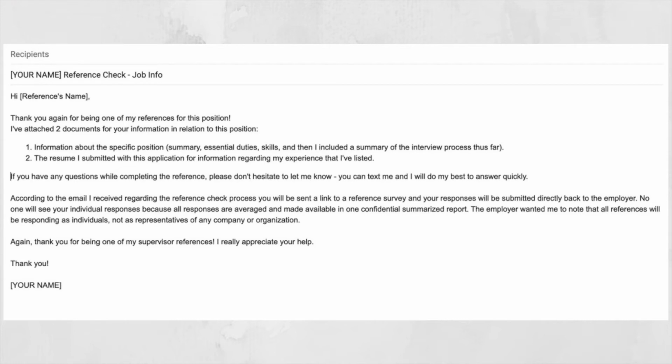According to the email I received regarding the reference check process, you will be sent a link to a reference survey and your responses will be submitted directly back to the employer. No one will see your individual responses because all responses are averaged and made available in one confidential, summarized report. The employer wanted me to note that all references will be responding as individuals, not as representatives of any company or organization. Again, thank you for being one of my supervisor references. I really appreciate your help. And then sign your name.